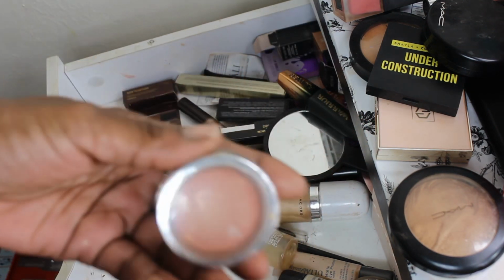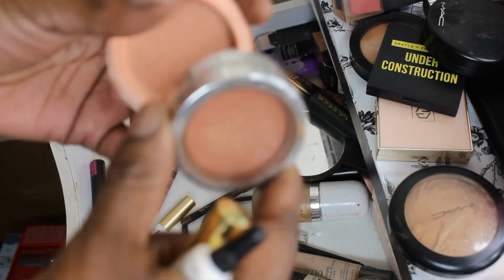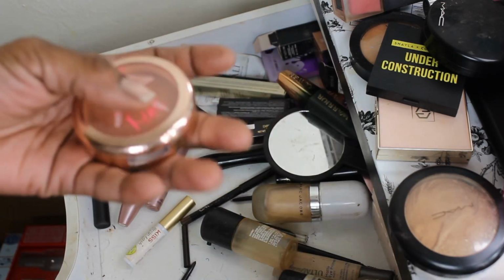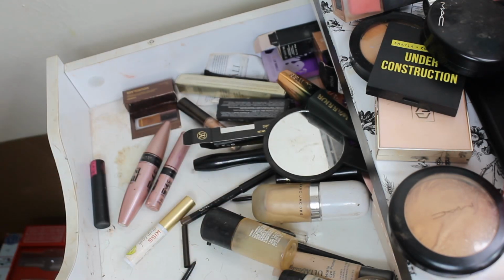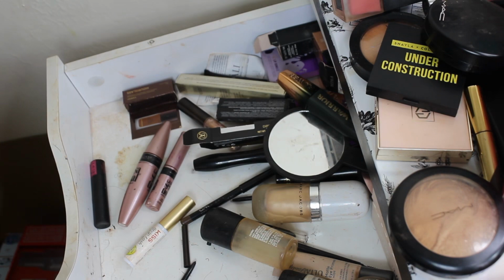Another everyday blush, which is similar to the Rihanna one actually. But this one is like $3 and it's from Jordana. You can pick it up in your beauty supply store or wherever they sell Jordana. The Anastasia brow setter, I'm going to keep that in my everyday drawer.